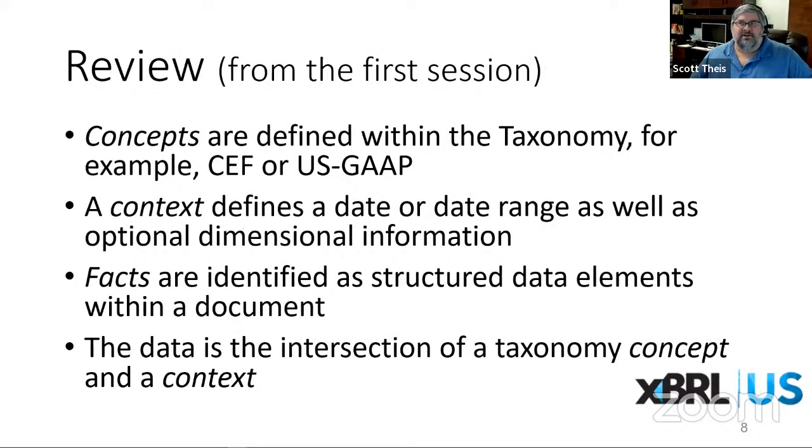So just a quick review on some of the terms. Concepts are the things that are defined in the taxonomy that are part of CEF or GAAP. So those are going to be terms that you're going to want to know. If you've already been doing GAAP, you're well familiar with this type of stuff. The GAAP taxonomy has almost 20,000 concepts.